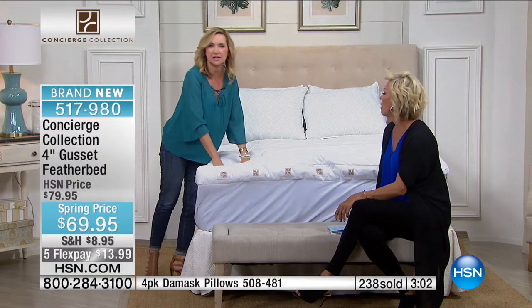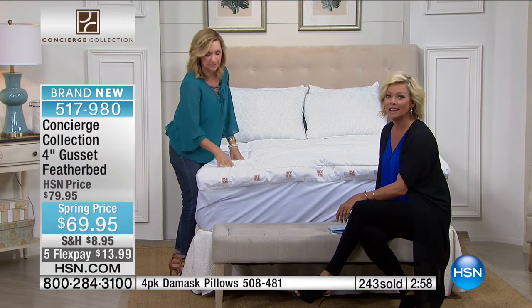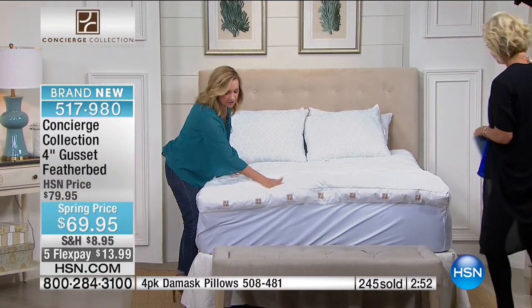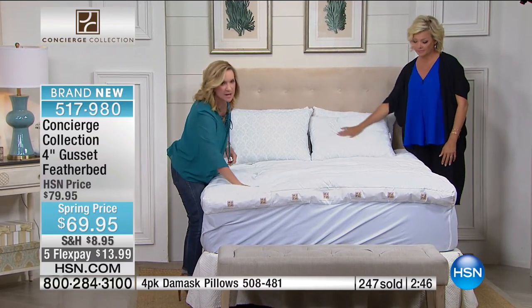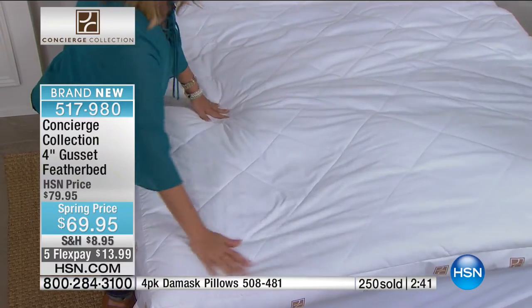We have sensitivities. You don't want to feel the poke of a feather when you're trying to sleep. That's the worst. So we really designed and engineered this one with that layer of softness. When you rub your hands on the bottom of this, you can feel all those little bumpies of the feathers. But when you touch the top, between the softness of that brushed microfiber and that layer of fiber fill on top, it's soft.